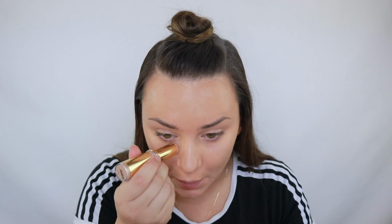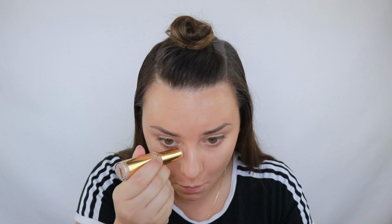Now just to add a bit more coverage, I am going to spot conceal. So I'm going to grab the Silk Argan Creamy Concealer. And this one is in the shade medium as well. So I'm just going to pop this where I need a little bit more coverage. And I'm going to pop some under my eyes as well.